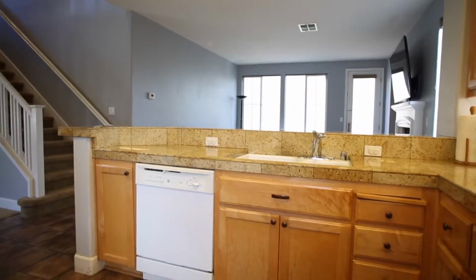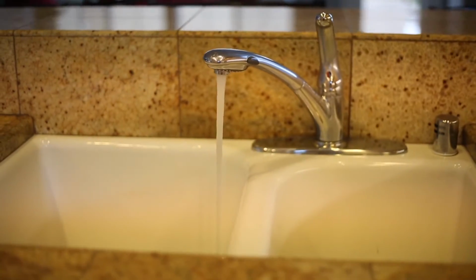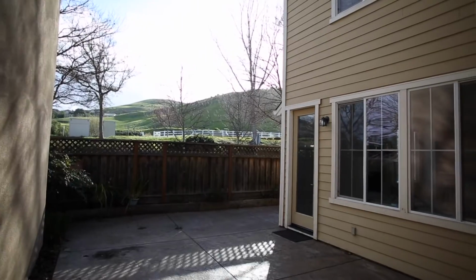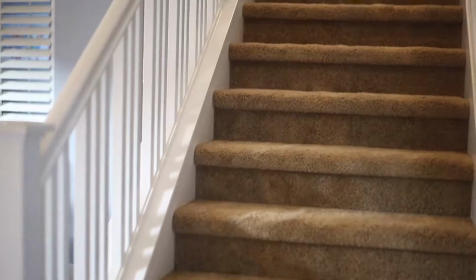The kitchen features granite counters, plenty of counter space, wood cabinets, gas range, and deep double sink. The door leading to the rear patio allows a smooth flow for both indoor and outdoor entertaining.